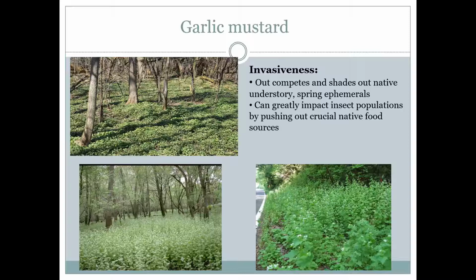Anecdotally, again, I have heard that native ferns can work to outcompete garlic mustard. I've heard that golden ragwort can outcompete garlic mustard, but again, you're trading an aggressive native for an invasive. You know, think about your priorities. A native is better than an invasive, but if you're looking to increase your biodiversity in an area, you're trading your monoculture for another.